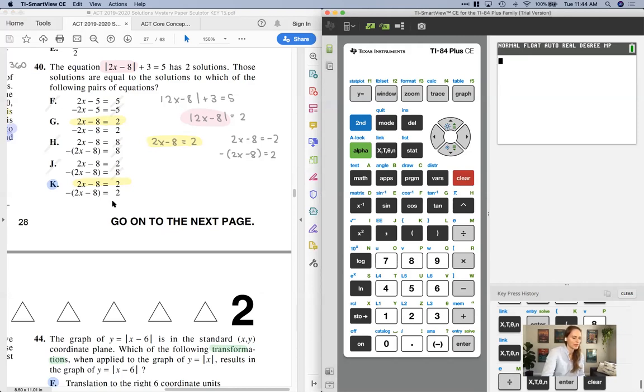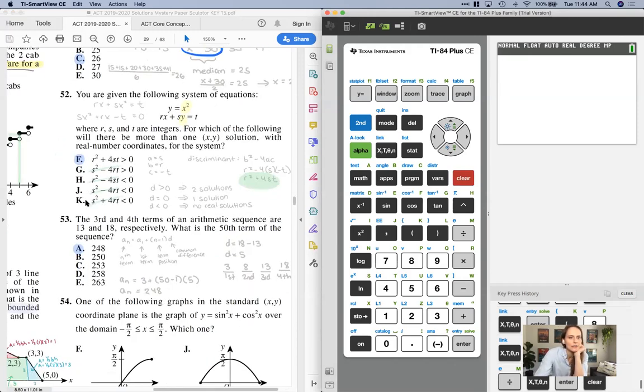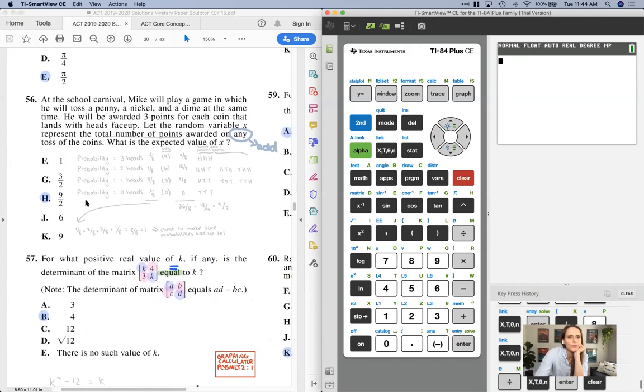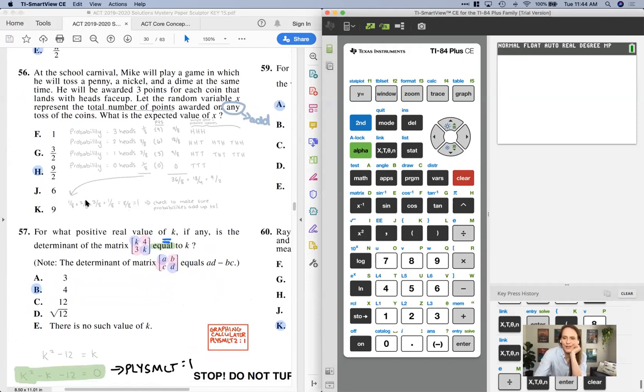Let's look at the other question we have here too. I think it's 56. Where is 56? Ooh. So this is kind of a longer question, but we have time for this one today. At the school carnival, Mike will play a game in which he will toss a penny, a nickel, and a dime at the same time. He will be awarded 3 points for each coin that lands with heads face up. Let the random variable X represent the total number of points awarded on any toss of the coins. What is the expected value of X?